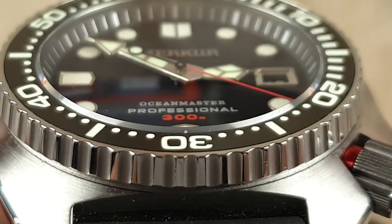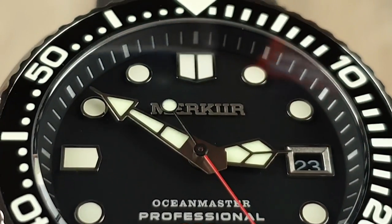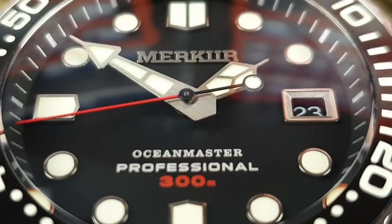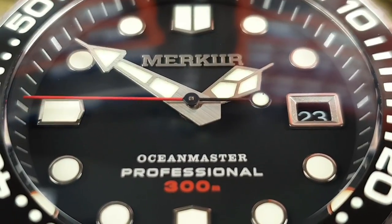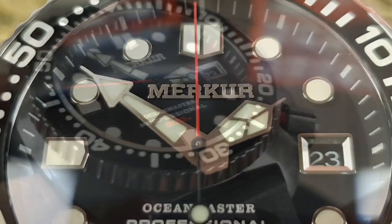Can you live with it under normal light conditions? Yes, you absolutely can. When you are in the sun or when you're surrounded by light, then it does get in the way of the dial slightly. But the distortion side of it, because it is double dome, you hardly get any distortion at extreme angles.